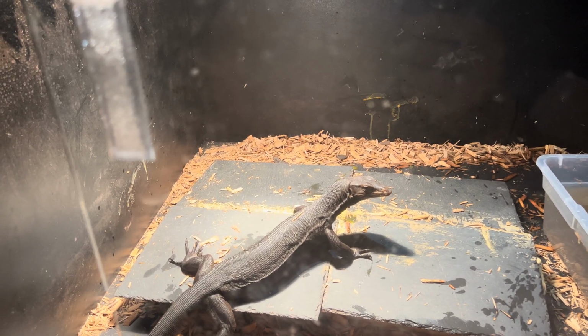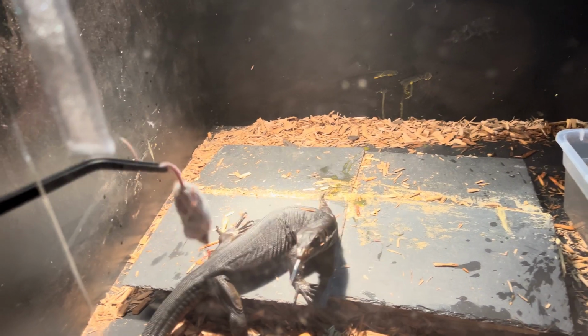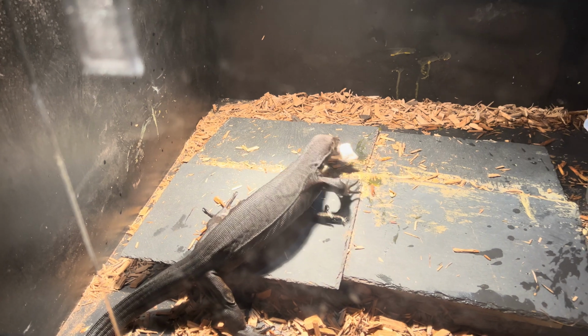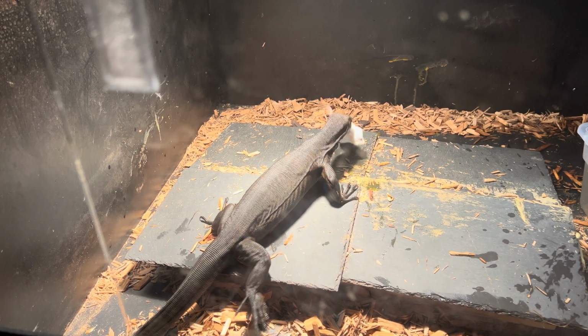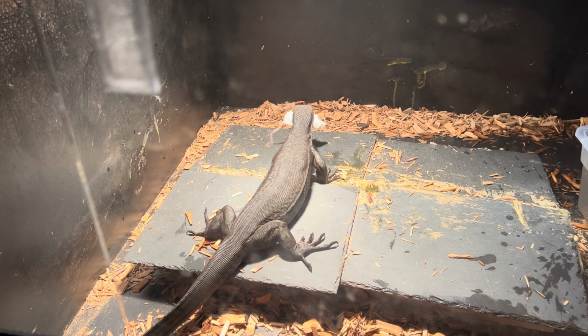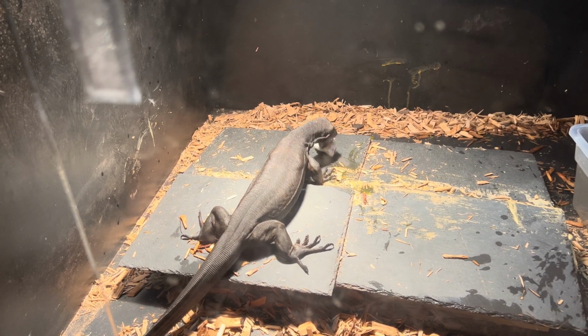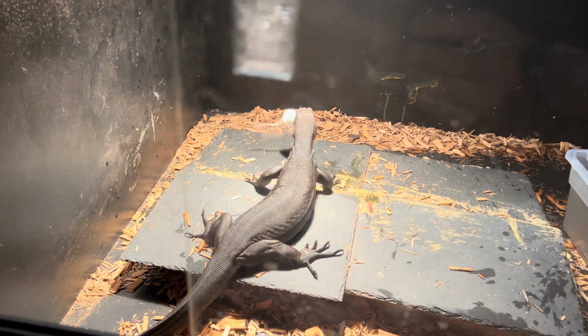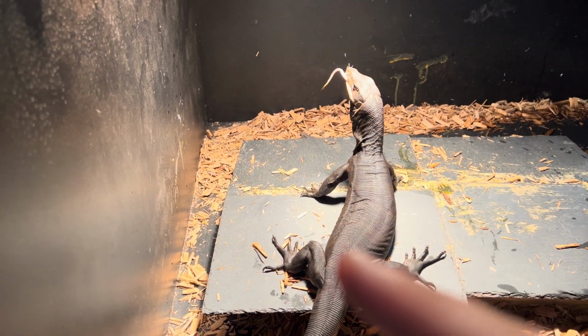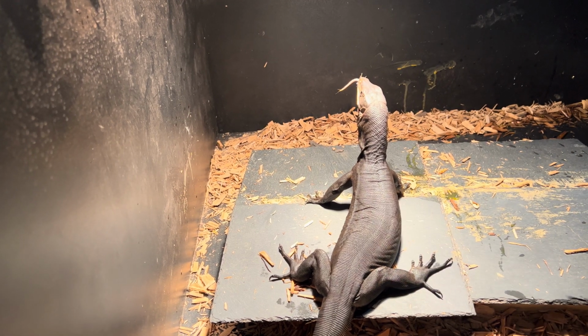Smaller cages when they're young let you interact with them a little bit more. Here's the mouse. This is going to be the biggest meal he's ever eaten. But when he's been getting those chicks, he has not been looking overly bloated. So that's one good indicator of monitor health, is these two lines of skin that go down the sides of their back.